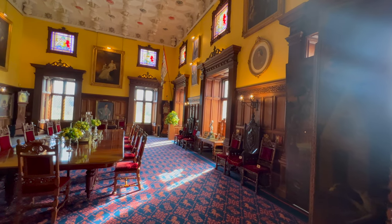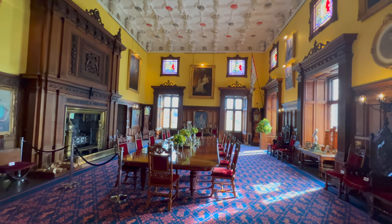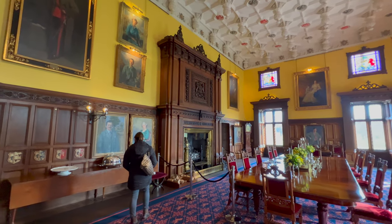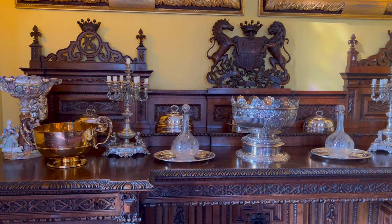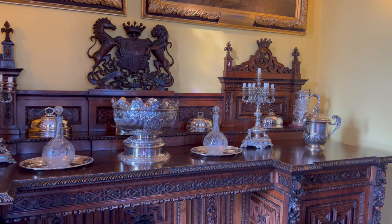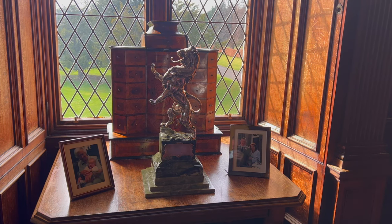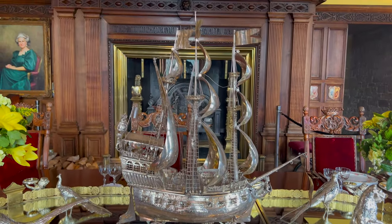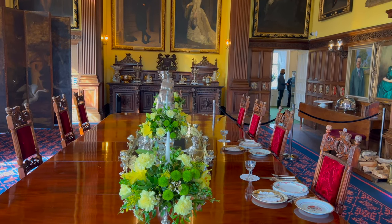Our first stop on the self-guided tour of the castle was the dining room. The room is surrounded by oak paneling and a very detailed ceiling up above. The castle is still very much a family home, as the family still uses this castle. Visitors to the castle will get a little peek into the life of the Lyon family. The centerpiece of the dining room table is a sterling silver sailing ship. When fully extended, the dining room table can seat up to 40 people.